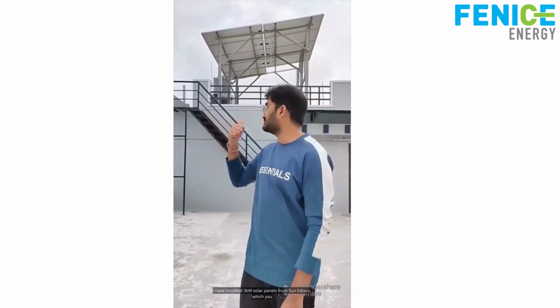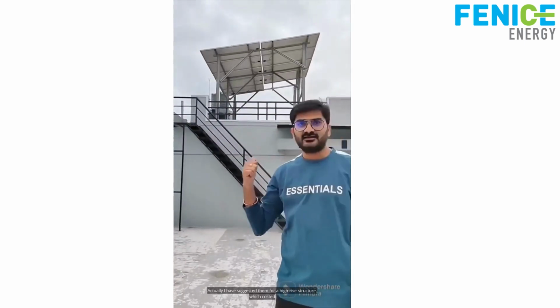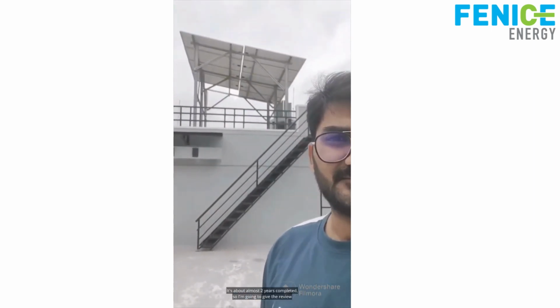Hi, my name is Raj Yadhav. I have installed 3 kilowatt solar panels from Sun Edison, which you can see on the backside. Actually, I have suggested them for a high-rise structure, which cost me some extra money. It's been almost 2 years now.